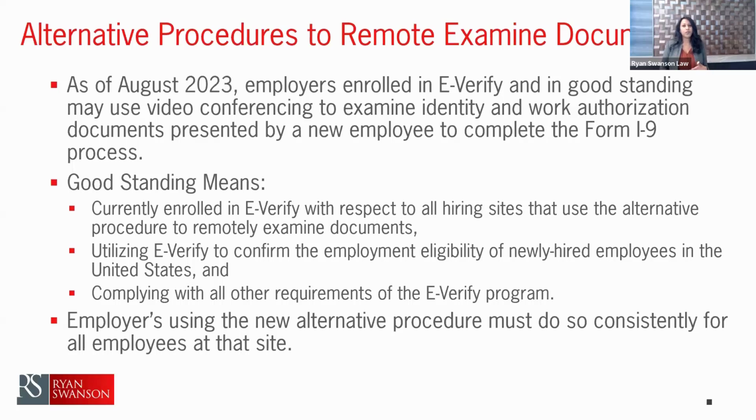There are caveats, of course, if you are in a federal contract that requires it, and certain states require it as well. But, of course, they are incentivizing using it because you do get to utilize this new alternative procedure. So I've spoken to a number of employers who are now saying, well, can I enroll now? And the answer is yes, you can enroll now and you can take advantage of the alternative procedures once you are enrolled, using that system, of course, moving forward routinely at that hiring site.